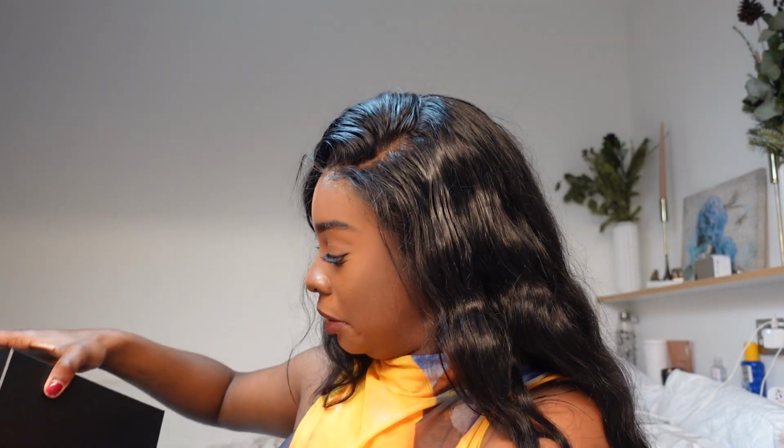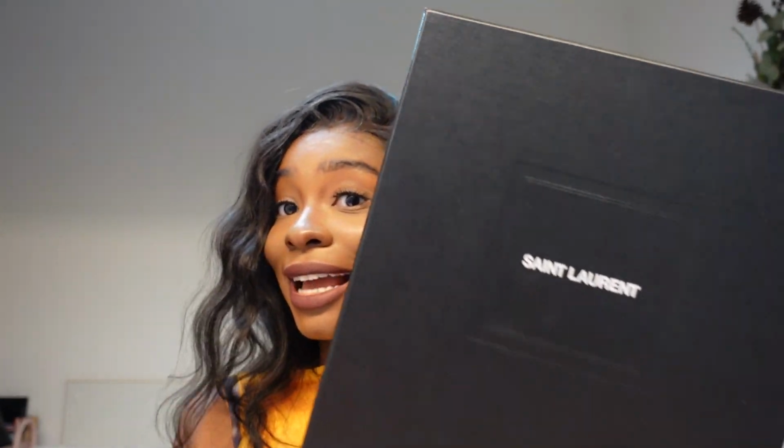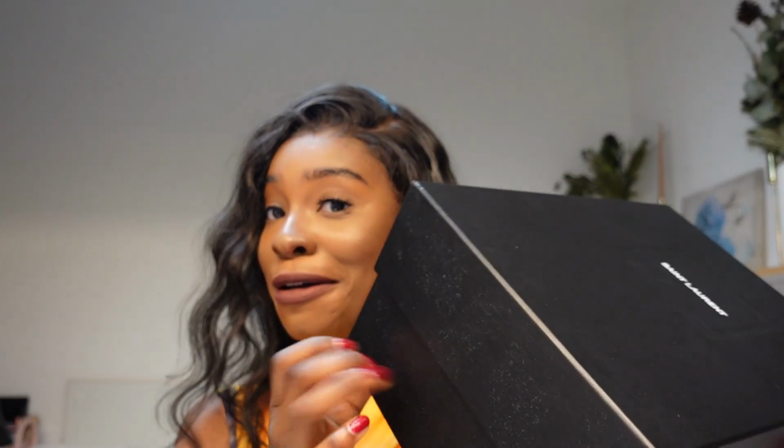Oh god, oh well, the string came off in the bag, but it comes in this box. Now before, in previous years, I'm pretty sure that Saint Laurent bags didn't come in boxes, or I can't remember if that's Saint Laurent or Givenchy or Balenciaga or one of those brands, but I'm really glad to have this thick black box with me today.